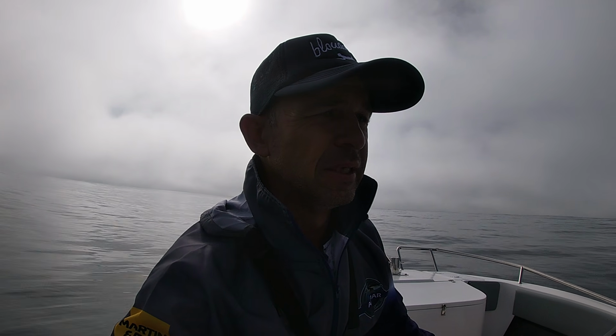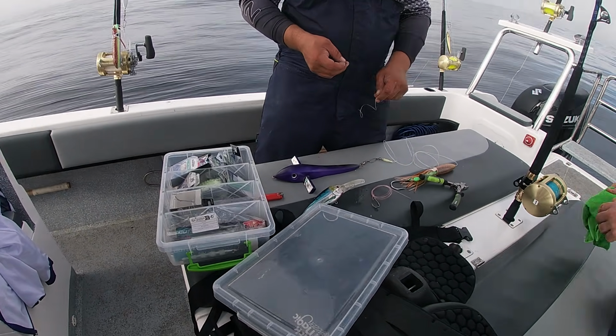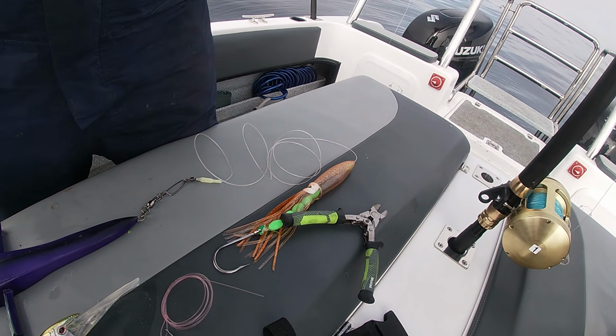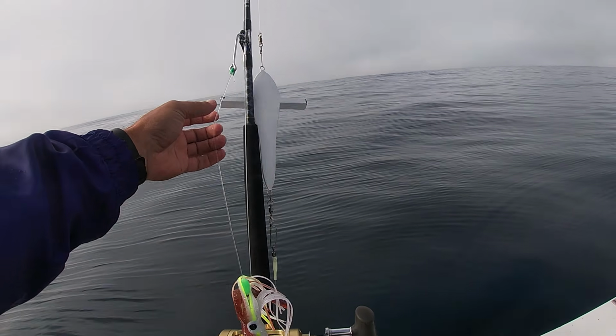And yeah, so we're gonna go back to the rapalas now, and we've got the rapalas and the birds. There you can see the bird. We're gonna put a bird in the water, and behind the bird there's a squid. And then we're going to put a couple of rapalas in. There you can see the bird with the squid. Look at that hook.